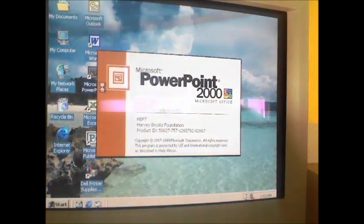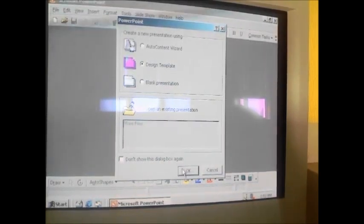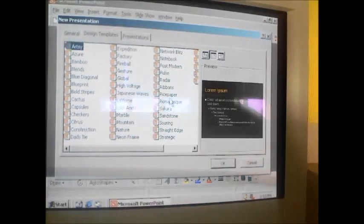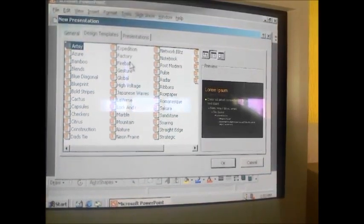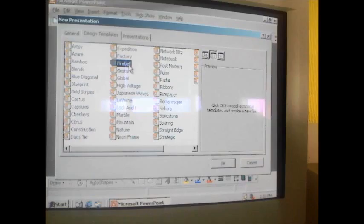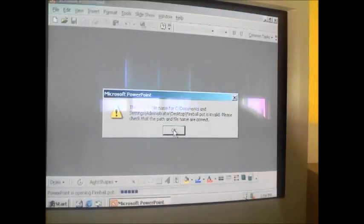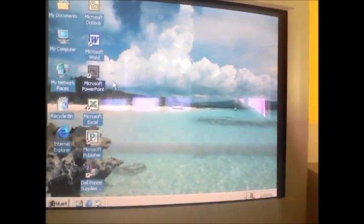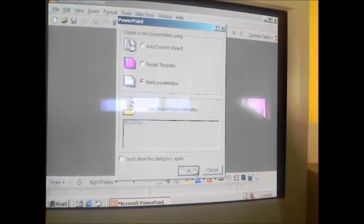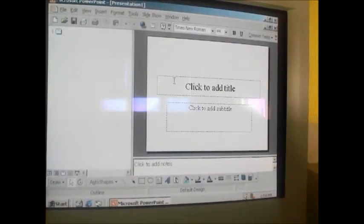Let's just do Word, PowerPoint. PowerPoint 2000. Blank presentation, design template. Let's see the template. Okay. You got the fireball, gesture, looking key. It'll be interesting to go through all of these and see what kind they have. Oh, yeah, here's an example right there. Click OK to install additional templates and create a new file. Design templates. But you had to install them. I forgot that. Hold on, let me do it again. Blank presentation. You could have auto layout, so I'll just keep it like that.